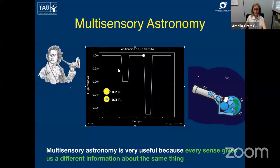Multisensory astronomy is also very useful because every sense gives us different information. As in the previous example of the transit of the two planets, we can see the actual light of the star dimming, or we can see and touch a plot of how the light goes down, or we can also hear the same effect.